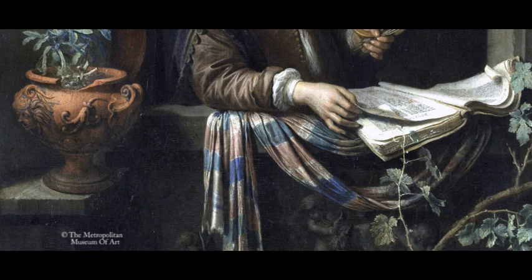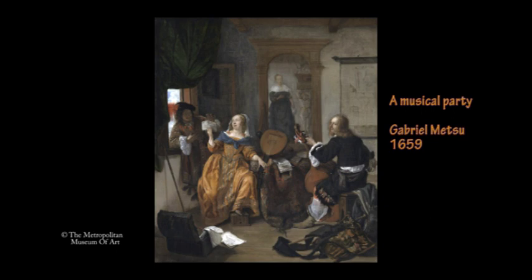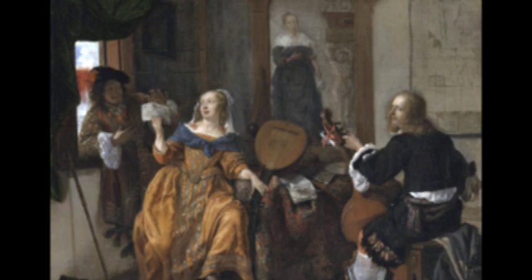This musical party was painted in 1659 by Gabriel Metsu. He came from Leiden and, like Rembrandt, moved to Amsterdam. He's a student of Gerrit Dou and is amongst the Leiden Fine Skilders.